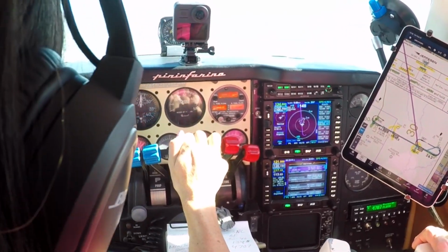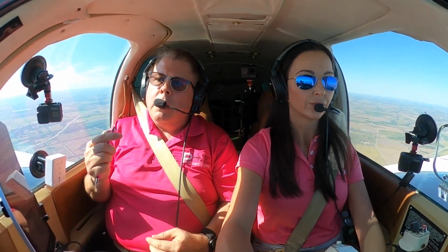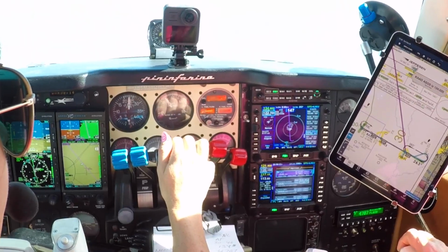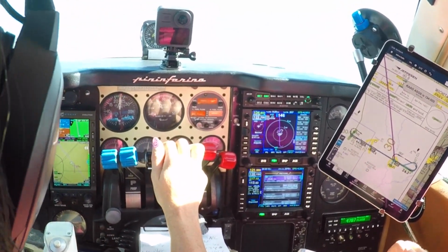We have the current weather and no temps. Baron 79 Lima, roger. And just to verify, you'll be landing 36 Jabara. Yep, sorry, we got the runway change. This will be a full stop, circle to land, runway 36 Jabara. We have the current weather and no temps.